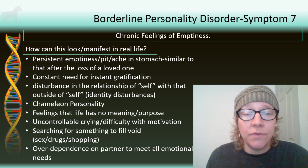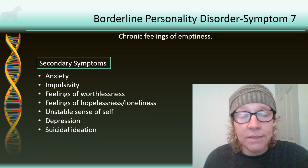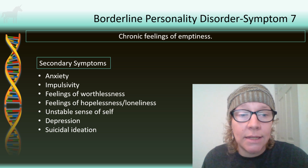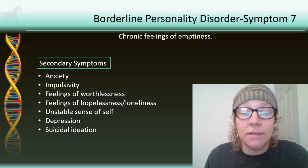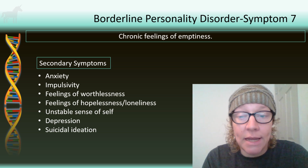It's a very complicated type of feeling, and it's really hard to explain to someone who doesn't feel it. But these are some ways that I was able to write down how it might manifest in someone's life. Secondary symptoms I included are that it causes anxiety, it can cause impulsivity, feelings of worthlessness, feelings of hopelessness or loneliness, an unstable sense of self, depression, and suicidal ideation.